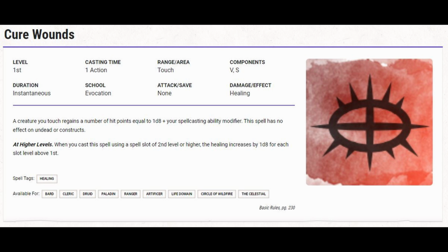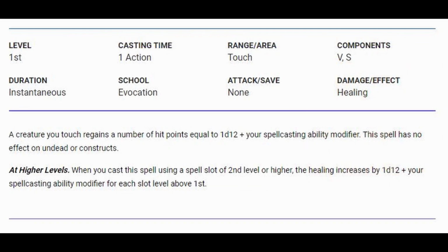I would buff Cure Wounds by changing it to a d12 and adding your spellcasting modifier for each spell level used when upcasting. This is still significantly weaker than other healing spells. Even at 9th level, Cure Wounds would only heal for an average 103 hit points, compared to all hit points from Power Word Heal or 700 hit points for Mass Heal. I still wouldn't rate Cure Wounds as a must-have, but at least it wouldn't be a must-ignore.